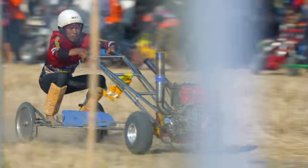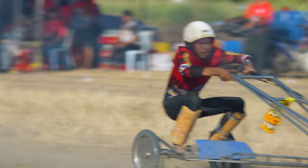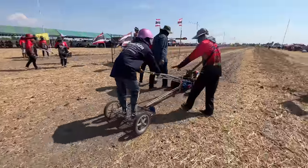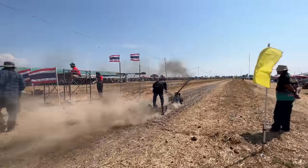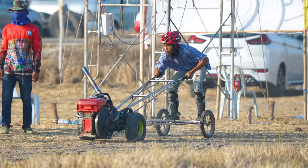Rice tractors that you would see in the rural areas of Thailand up in Isan, and they use them in the fields where they farm rice. But because it's Thailand and they drag race and modify everything in this country, this exists.